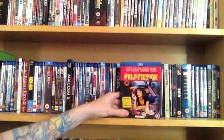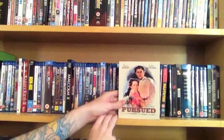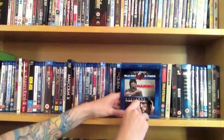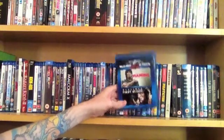Director-approved transfer of Pulp Fiction. Pursued, great noir western from back in the day. Here's the only 2 Rambo films you need to have. The original, First Blood, and the 4th one, Rambo. They sort of do a nice little cycle. The other 2 films in between are just garbage.